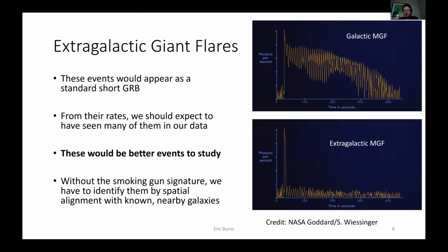And as Peter showed, this periodic tail is the smoking gun signature, which we see for the galactic events. But when you get beyond about a megaparsec or so, all of that tail emission fades into the background and becomes undetectable with current instruments. But the main peak survives, and it is very bright, so that would look like basically a standard short GRB in our data.